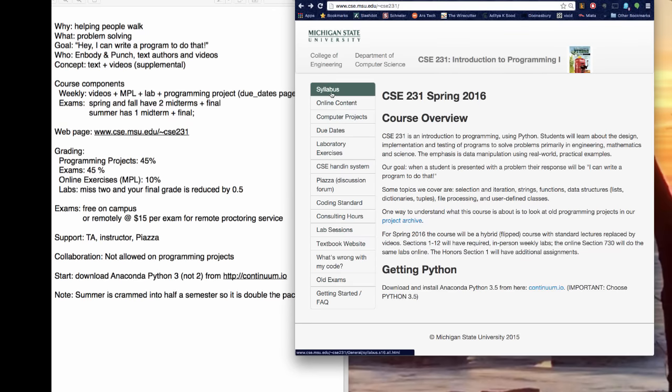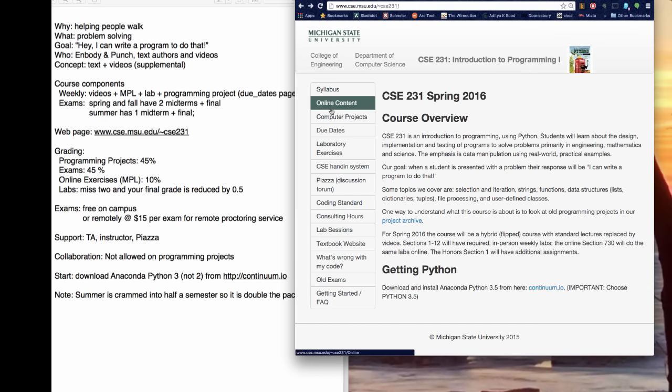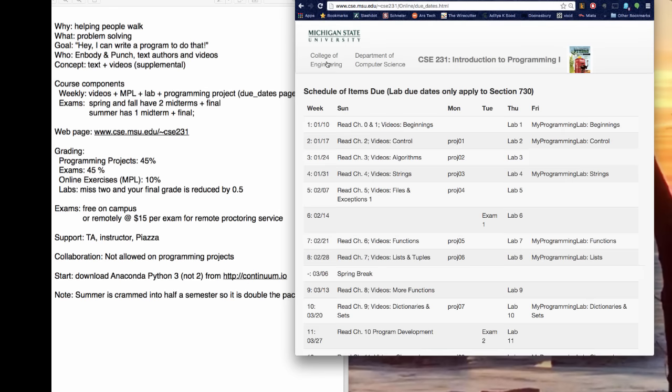Okay, so a couple of things about the course. I'm going to focus, by all means, you should look at the syllabus. It's there. We expect you to read it. There are 2 instructors. There are often more than one instructor involved in this. But the online content, very important, due dates. And what happens with the due dates is there's some reading, there is videos, there's a lab, there's some My Programming Lab to be done. And you'll see the rhythm here. You read, you watch, you do programming, and then we start getting projects every week.